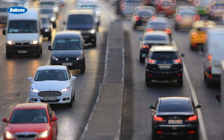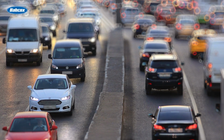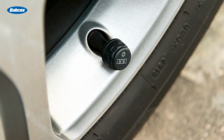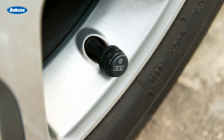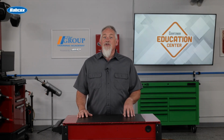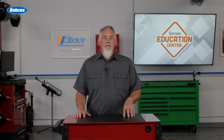Over the past dozen years, millions of light trucks and cars have been sold in the US, all equipped with TPMS. With a sensor inside each wheel, it's clear that the service opportunities will only continue to expand, and there will always be a need for training at the consumer and professional level.